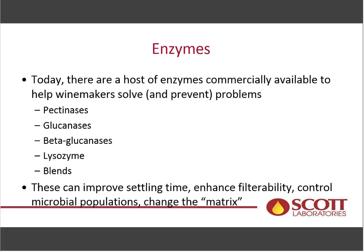Enzymes. This is a fascinating area of innovation that's occurring. You can really do some pretty incredible things with enzymes. For example, you can enhance filterability. So if you have fruit that came in that was pretty moldy, there's a good chance that you have the presence of glucans, which is going to make filtration very difficult, if not impossible. And how is this a defect, you say? Well, if you can't filter it, there's a good chance you can't control the microbial populations, and therefore you can have a defect occur. So you can use something like a filterability enzyme to break down those glucans and improve filterability and the processing of the wine.